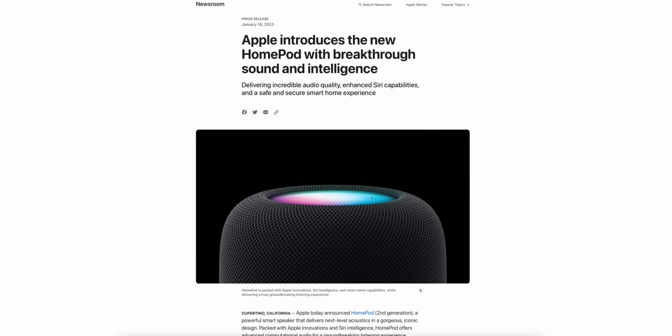And I say controversial in the sense that I think it's a lot better than most people. And I don't know why, because I use these every single day. So I feel like I have a good understanding of them. And that is the HomePod 2nd generation.